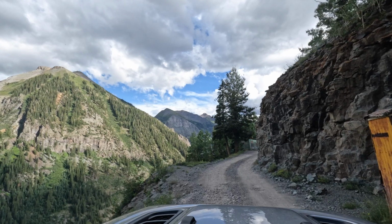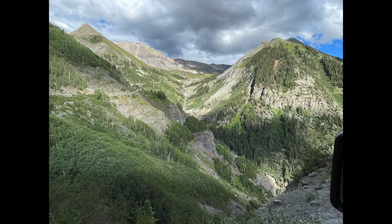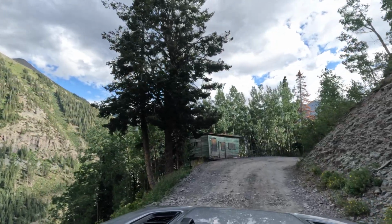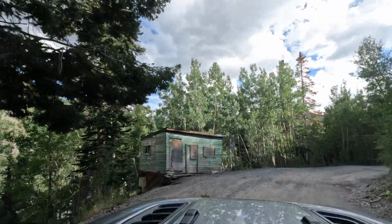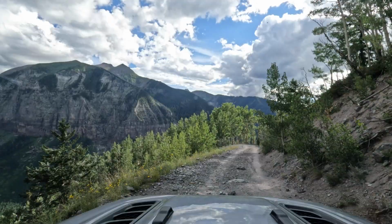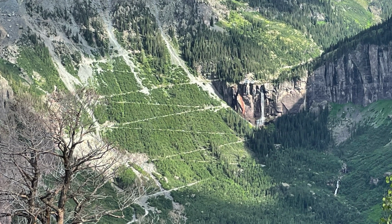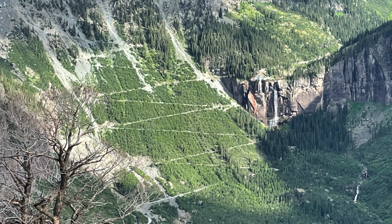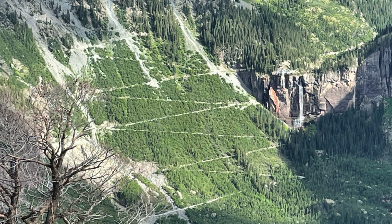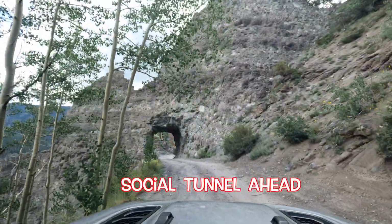Stop by the old generator here. Stay in that house. Teams of ore and everything riding by, hanging on the edge of that cliff like that. This is a spectacular view of Black Bear switchbacks. Look at that. You can see the pump house and the water coming down. You can see a handful of cars coming down the switchbacks. I'm telling you, it just doesn't get any better than this.